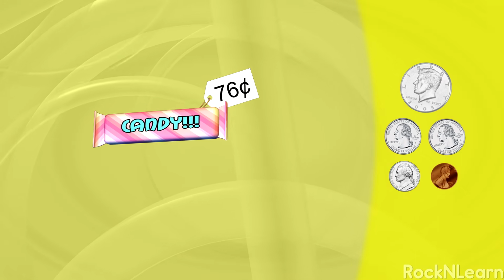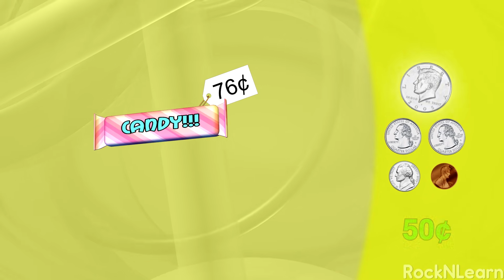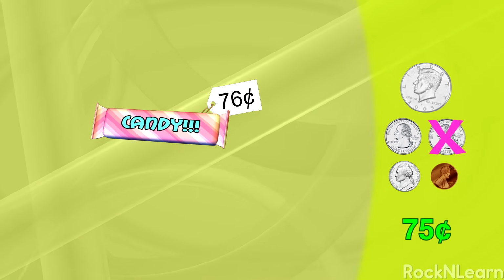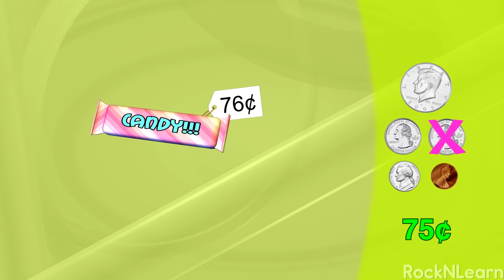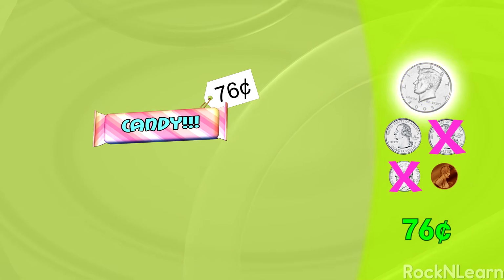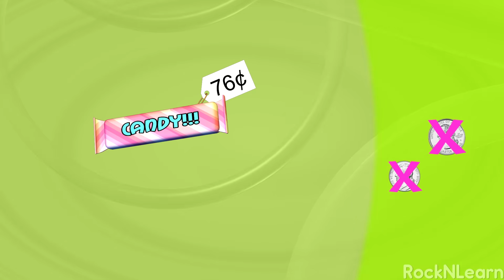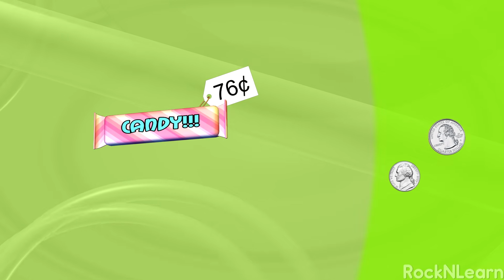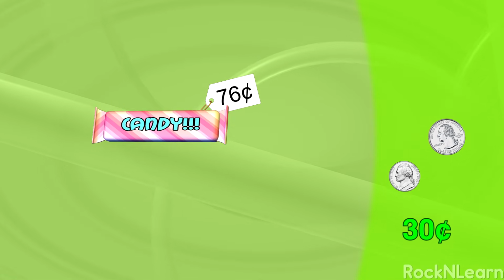That's my favorite candy bar. Let's see. 50, 75, another quarter would be over, and a nickel would be over too. But 1 penny makes the 76 cents we need. Cool! We had exact change, and we get to keep the nickel and 1 quarter. That makes 30 cents we can save.